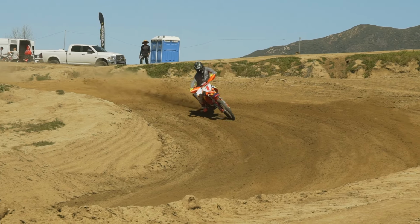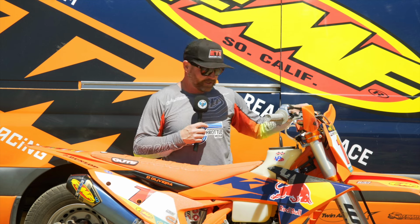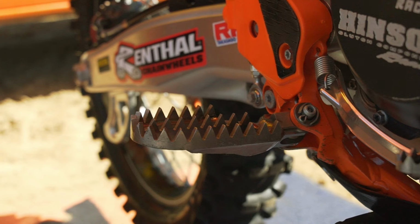The bike turns really well, doesn't feel heavy. It feels like a moto bike, really. The handguards were probably more distracting for me than the tank. Really good foot pegs. They're running this titanium setup. It's a solid platform. They use MX-34 tires on here with a tubeless system, which is a different feel if you've never really run those.